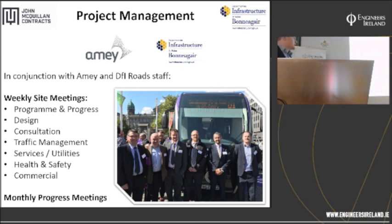We met weekly on site, myself and our site team together with the Amey site management team. That's an agenda of what we covered, and you couldn't afford to miss a weekly meeting. Week on week, there were so many changes in service utility alterations, keeping ahead with applications for road closures and lane closures and making sure they hadn't timed out, health and safety, and the monthly progress meetings, which involved the DFI Roads staff. It was essentially the same agenda, albeit covered at a higher level.